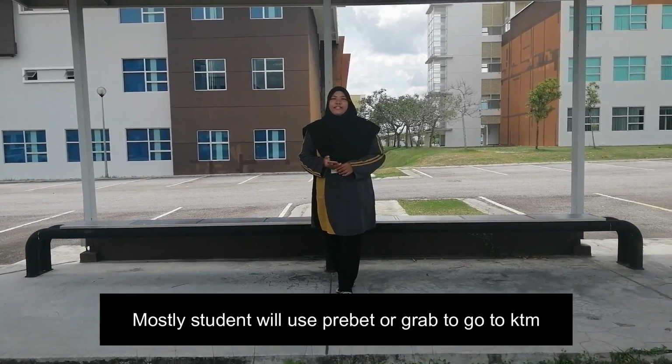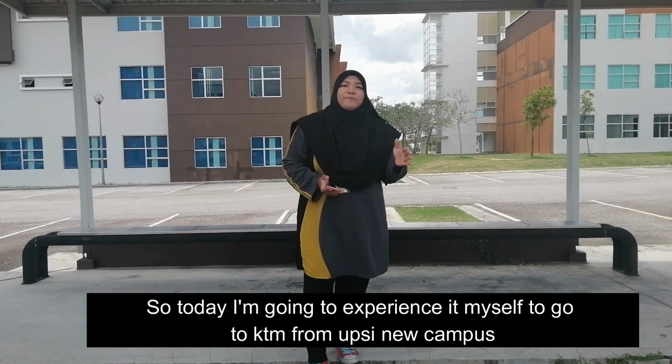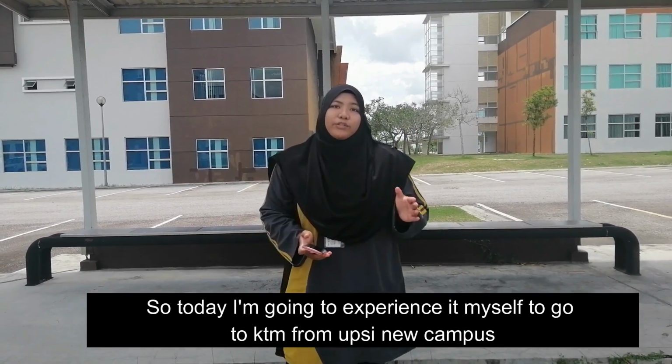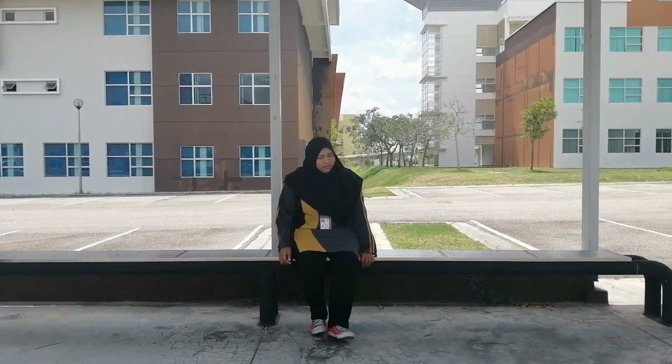Mostly students will use Prabed or Grab to go to the KTM. So today I'm going to experience it myself to go to the KTM from the new campus. So let's go.